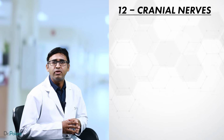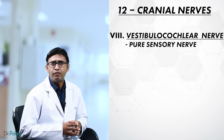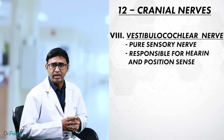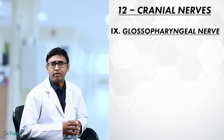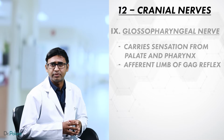The eighth nerve, or the vestibulocochlear nerve, is a pure sensory nerve which receives input from the cochlear ganglion and the vestibular ganglion, and these nerve fibers terminate in certain nuclei in the pons and the medulla. They are responsible for hearing and position sense. The ninth nerve, or the glossopharyngeal nerve, carries sensations from the palate and the pharynx. It also serves as the afferent limb of the gag reflex.